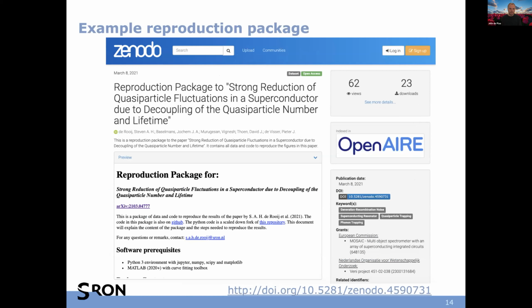Has this template been used? Yes, already a number of times. This is one example from a group in the experimental physics department, and they very nicely made a reproduction package based on this template, and that's now on Zenodo. I think we are now at about 10 reproduction packages published, and I will show later that you need to keep our scientists active in this regard, because they do it once and then for the next paper they forget this is an issue. So you need to really repeat that this is a thing, and that reproduction packages are something you should do for each paper that you publish.